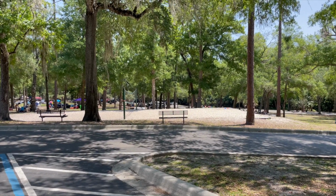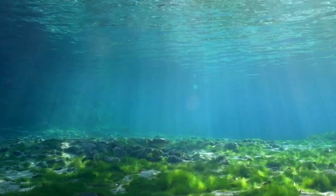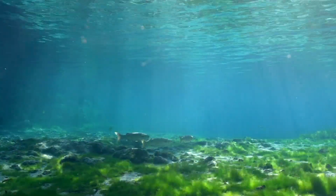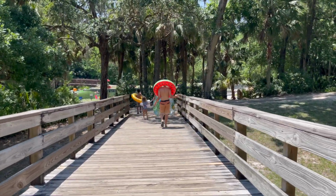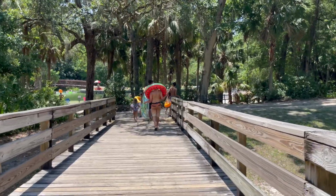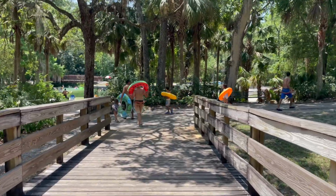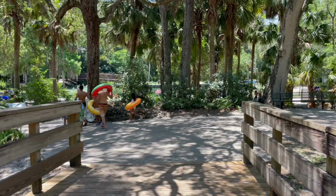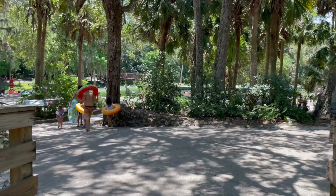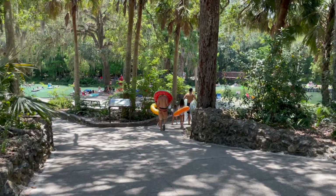All right, before we wrap up, here are my top tips for visiting Kelly Park as a family. Arrive early. Weekends fill up pretty fast. Rent or bring your own tubes. Water shoes are a must. The spring floor is rocky. Pack a picnic. There's food nearby, but bringing your own is easier with kids. Bring waterproof bags for phones, snacks, and dry clothes. And don't forget your bug spray, especially if you plan on a hike.